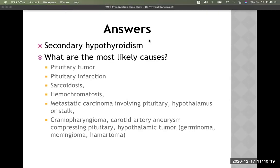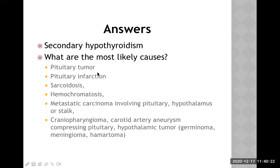If your teacher asks, you can answer like this. Pituitary tumor, pituitary infarction, sarcoidosis, which has damaged the pituitary gland or even hypothalamus, hemochromatosis, this is an iron overload condition, and we all know in iron overload condition, there is damage of the endocrine gland, metastatic carcinoma, and craniopharyngioma, which is a tumor right there, carotid artery aneurysm compressing the pituitary gland, and hypothalamic tumors like germinoma, meningioma, or even hamartoma. Extensive causes are written there, but if this question is asked, you can always take 2 to 3 causes.